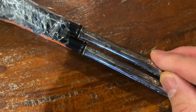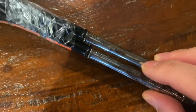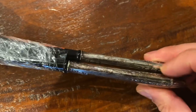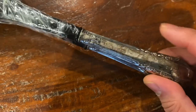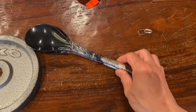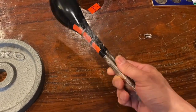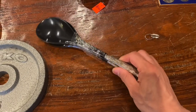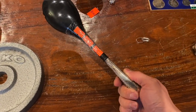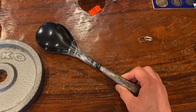And the mark is somewhere over here, and it says sterling handle. So guesstimating it's half an ounce each, so about an ounce of silver, roughly about, I don't know, $32 Canadian. So I'll just put it off to the side. I'm not going to scrap it.